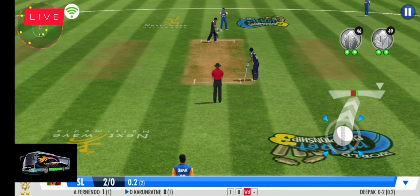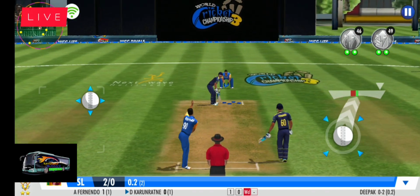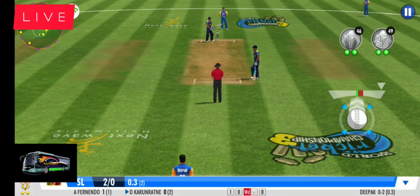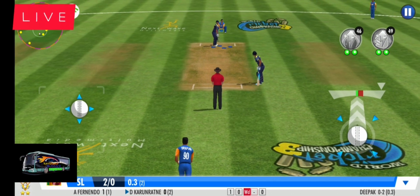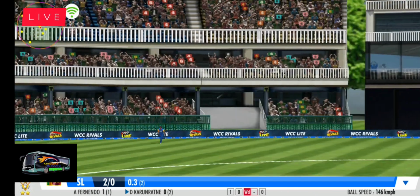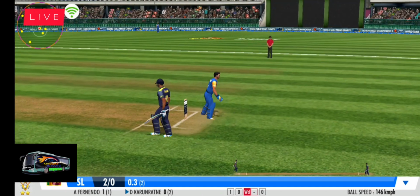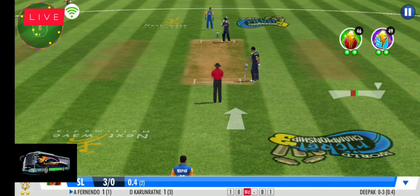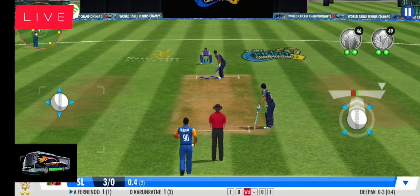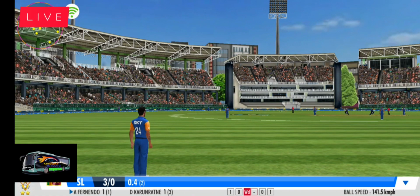Careless effort from the bowler. It's a wide. A perfect delivery. It deceived the batter completely. Sturdy effort from the fielder there. Well thrown. Opening the tally with a quick single. One bounce and into the fence.